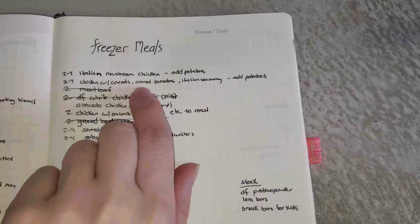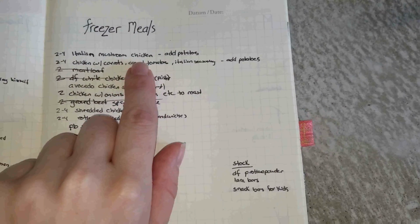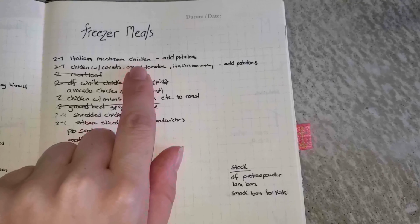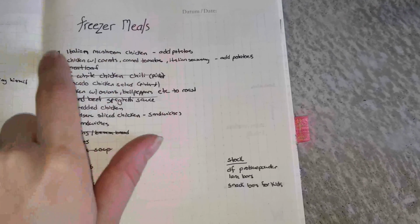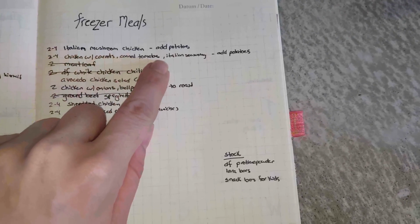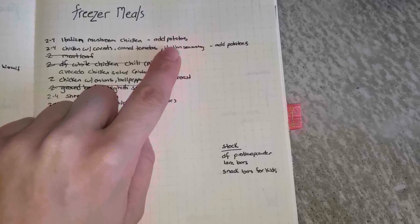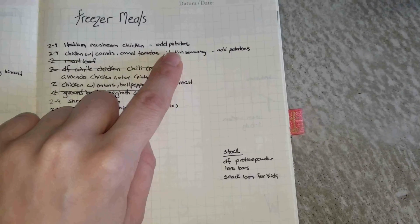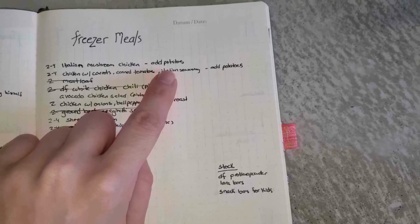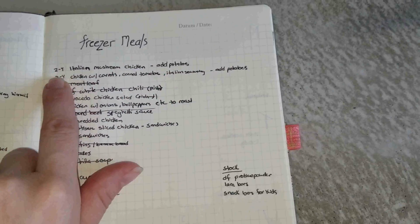Italian mushroom chicken. This is one of our favorite meals. It's literally Italian dressing, chicken breasts, and mushrooms in a crock pot. And then I thought we could just add some potatoes later. But basically, throw these things in a bag, minus the potatoes, because potatoes don't freeze very well, in a big giant Ziploc baggie, and throw them in the crock pot in the morning. They can even be thrown in frozen, and then let it cook all day. And I wanted to do several of those. I don't think I've made any of those yet.